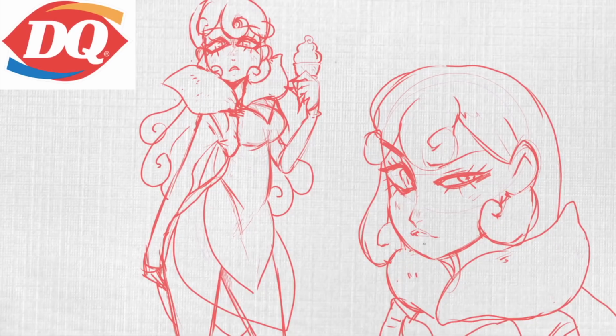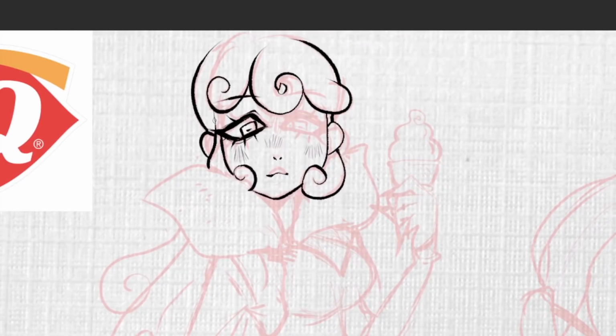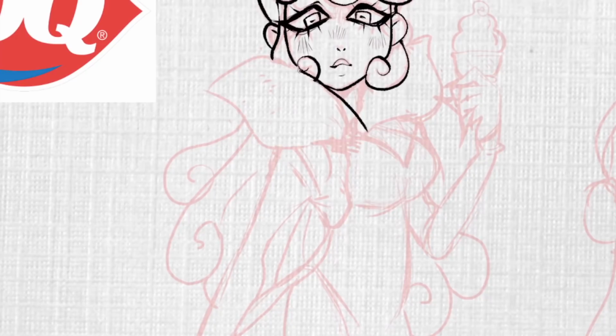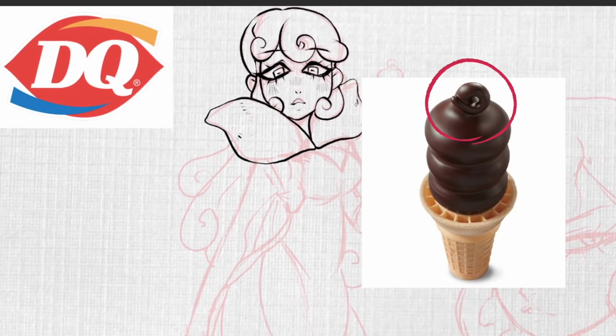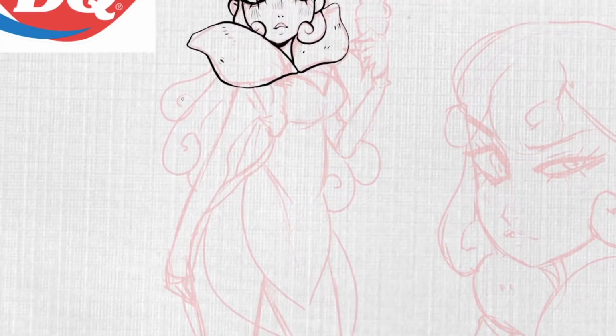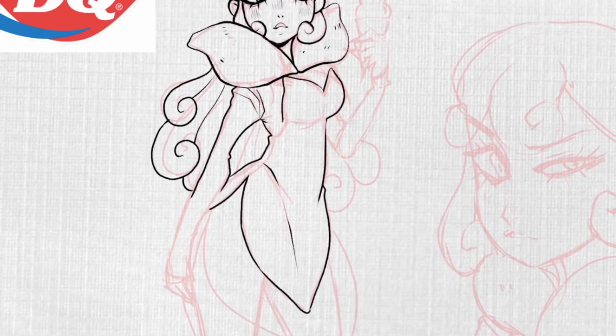So because of this, and because it's the only thing that I ever used to get there, I'm basing this character design primarily around their dip cones. I think DQ is really famous for their signature twirl at the end of their ice cream cone. It almost forms a full circle, and then when they dip it, it gets hardened into this strange little MoMA-style sculpture, I feel like.